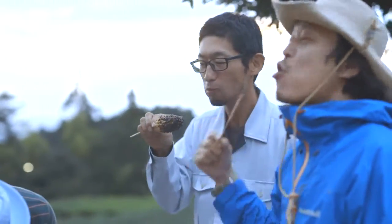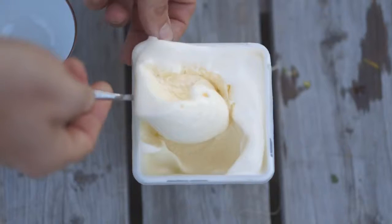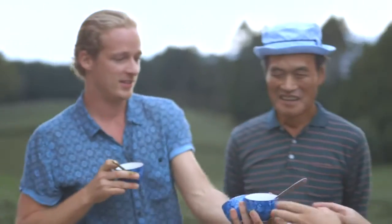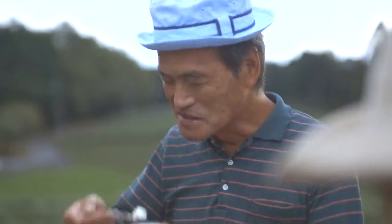Awesome company, great mates, epic food, epic matcha green tea. The only thing that can make it better is maybe some lemon gelati. Oh, what do you reckon, yeah? You seem pretty impressed. Let's get dessert happening, what do you reckon? Little chef trick, lemon, a little bit of matcha on top. A little combination I like to play with. For you, lemon gelati with a bit of your awesome matcha green tea. Arigato gozaimasu.